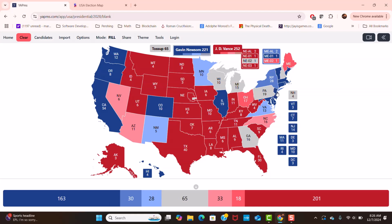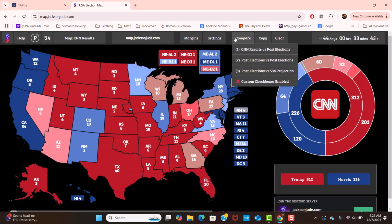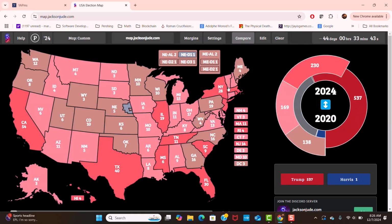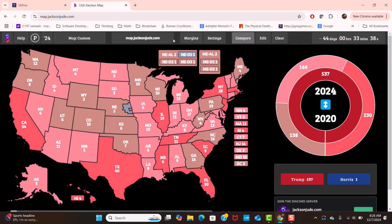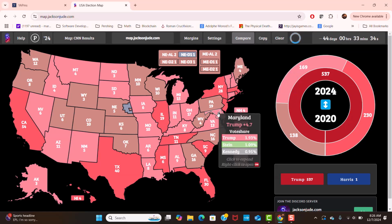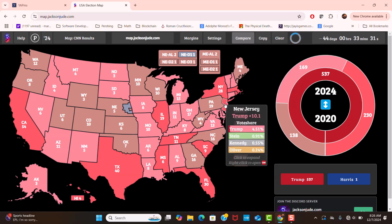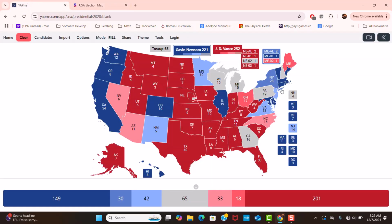And then New Jersey is also going to be a lean margin. New Jersey shifted a lot to the right. We see that New Jersey shifted 10.1% to the right. So definitely not good for Democrats there. And Republicans just keep on making ground up in New Jersey, and I believe that they're going to win that by a lean margin. And then the last 4 states, we have Georgia, Pennsylvania, Michigan, and Wisconsin.